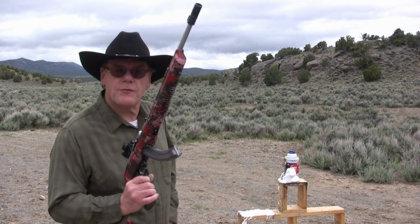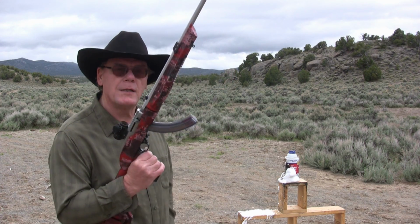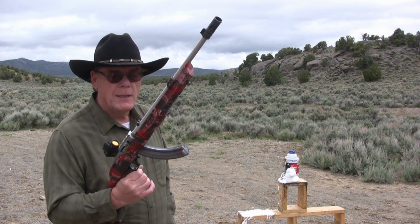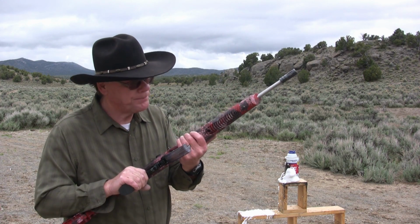You know, guys, if you're looking for a good stock for your 10/22, take a look at the Adaptive Tactical. Really a good, solid stock. I really like it. I recommend it. Some stocks, they feel cheap, flimsy. Not this one. Really do like it.